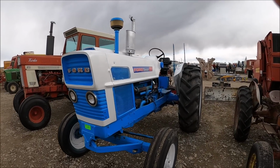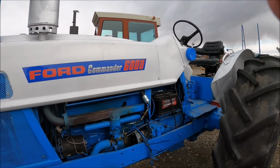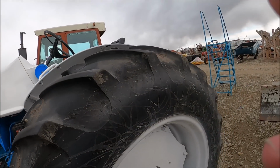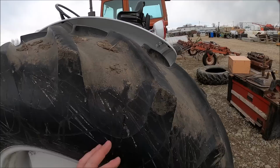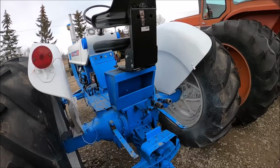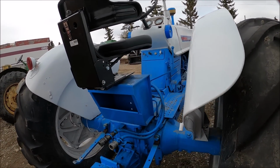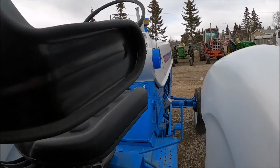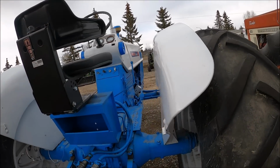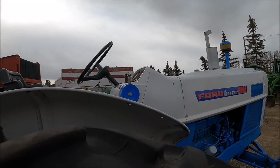Here's a Ford 6000. There again, this has been painted. Looks good, looks like a nice tractor. 18.4-34s, and then you get the 50. These are old tires, but I think they're still very good. This does not have a 3-point hitch on it. It's the remote on the back. How many hours? 7,039 hours. This is not a bad tractor, I don't think.